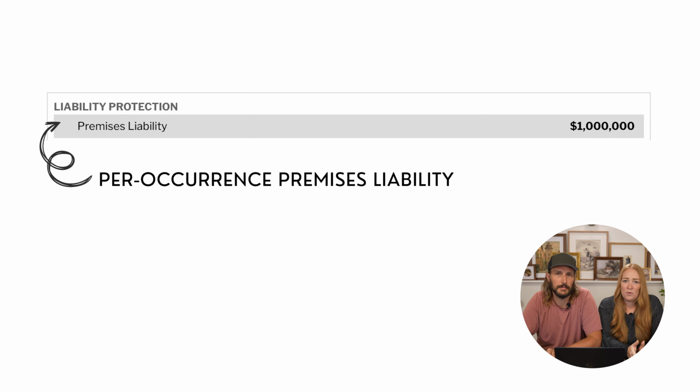You'll sometimes see this worded as per occurrence premises liability, and this section is essential to protect both owners and managers in the case of a guest liability claim. While the likelihood of a big liability claim is low, adding this $1 million liability coverage isn't going to be a huge portion of the overall policy cost. And you can rest easier knowing that you do have substantial coverage if you ever need it.